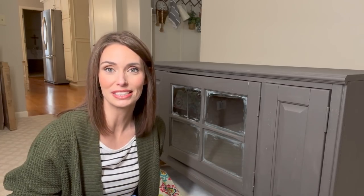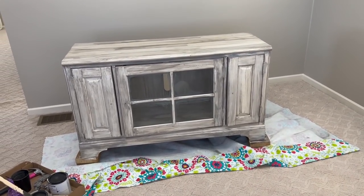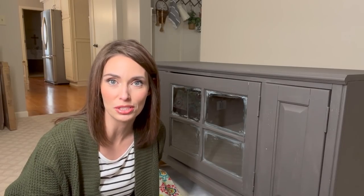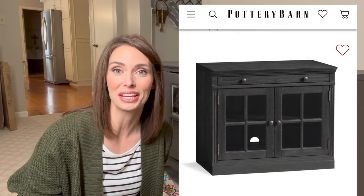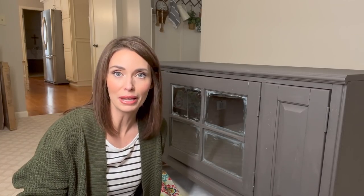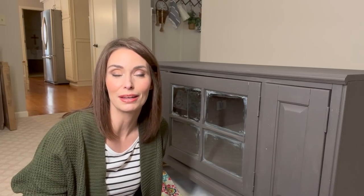Then after I did the wash, to me, it looked very rustic, and that was not what I was going for. So I decided to do some research, look on Pinterest, see what was popular in the stores. And so I went to Pottery Barn, and so I'll insert a picture here, and I saw this piece and it reminded me of the piece that I have. So I thought, okay, it is black, but the Urban Bronze is very close. It's a dark shade. It's almost black. So I thought, you know what, I'm going to go ahead and try that.